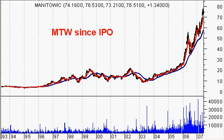Evening. Let's cover MTW. This is the chart since the IPO. This has been a terrific long-term investment. The IPO was here at about $6 or so, and it is at 76 now, about 14 years later.